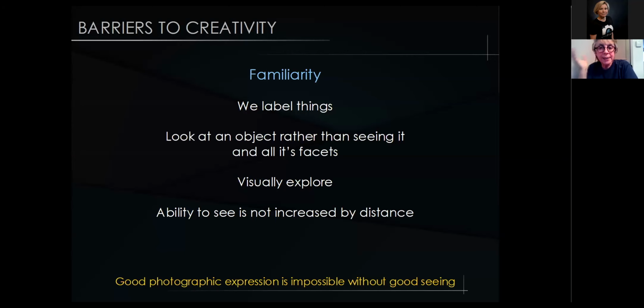You've got to develop that seeing, and distance is not going to make any difference. So you're not going to get any better photographs by going necessarily to exotic places. So that's the point I'm trying to make with that, really. And good photographic expression is impossible without good seeing. So seeing and observation is a really important part of being creative with your photography.